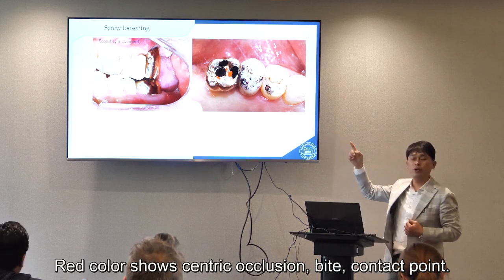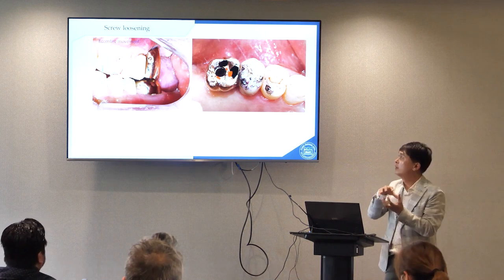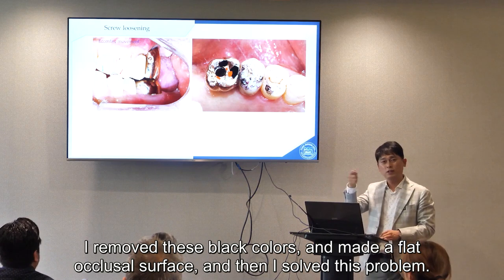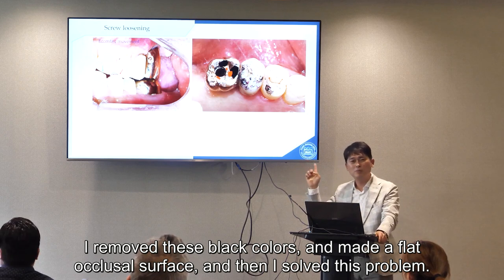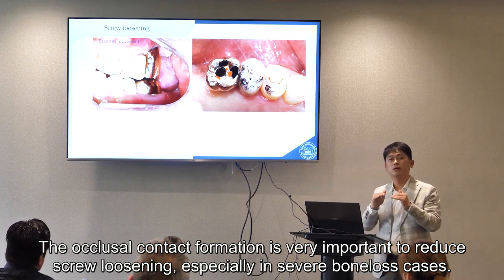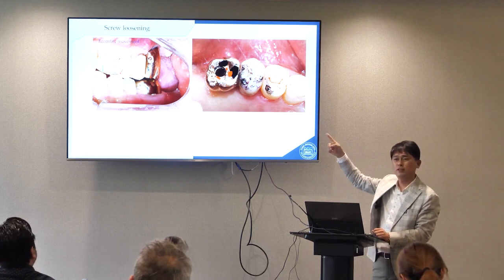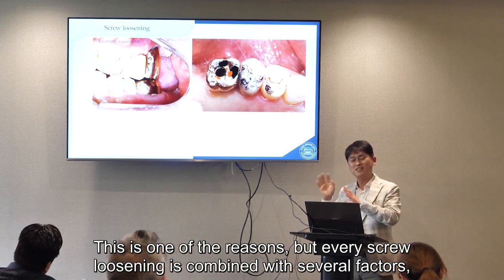The red color shows the central occlusion bite contact point. So I removed this black color and made a flat occlusal surface. And then I solved this problem. So anyway, the occlusal contact formation is very important to reduce screw loosening, especially in severe bone loss cases. It's one of the reasons.